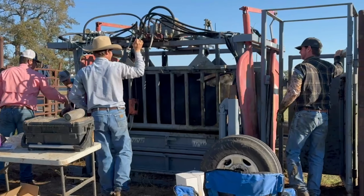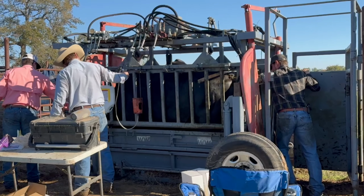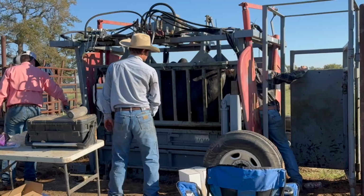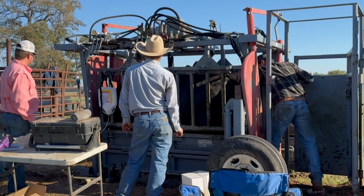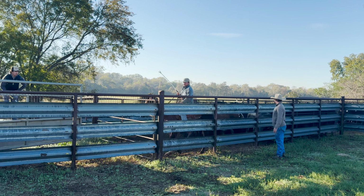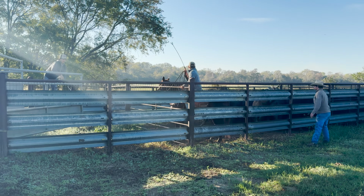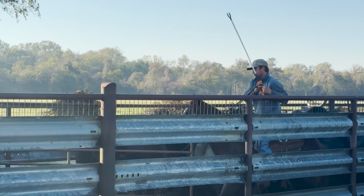And then they're vaccinating them on the off side of the chute for Vibrio and Lepto, which are diseases that cause abortion in cattle or infertility. And then they're also vaccinating them for numerous respiratory diseases. So all important things to do to try to keep the cattle healthy.